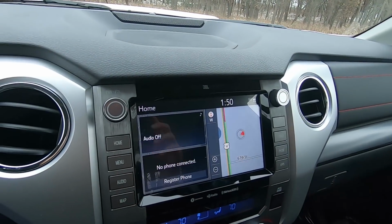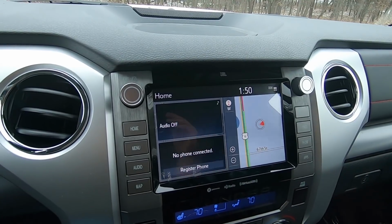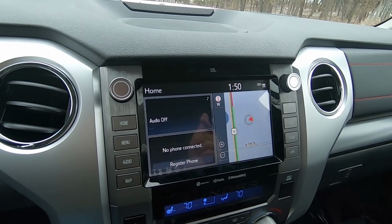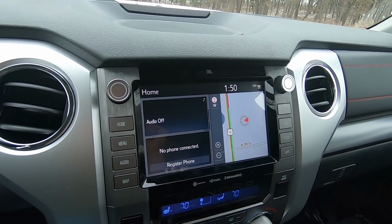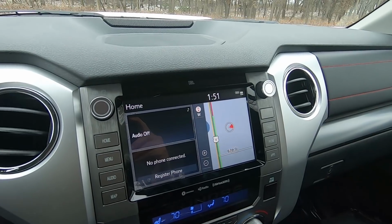But this is a brand new 8-inch touchscreen. This is the new infotainment system that's in this Tundra TRD Pro for the 2020 model year. What a lot of people are waiting for is Apple CarPlay and Android Auto, and those are now standard, as well as Alexa commands too. Those of you guys are used to Amazon Alexa.